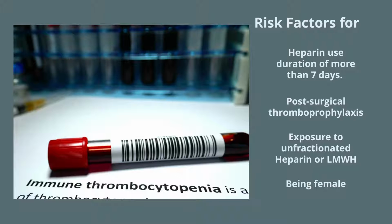Some risk factors for HIT are heparin use, a duration of more than 7 days. Exposure to heparin does not have to have occurred recently. HIT has manifested up to 100 days after a patient's exposure to heparin. Thromboprophylaxis treatment in post-surgical patients and exposure to unfractionated or low molecular weight heparin and simply being female increases a patient's risk for HIT. HIT is characterized by reduced platelet counts and an increase in thrombotic events.